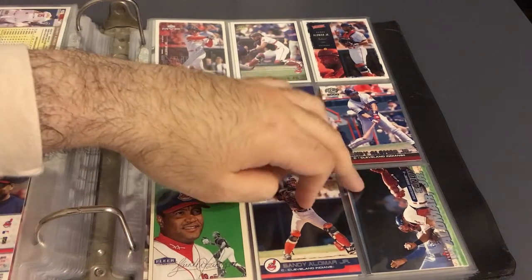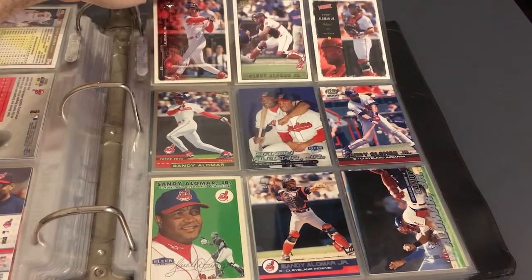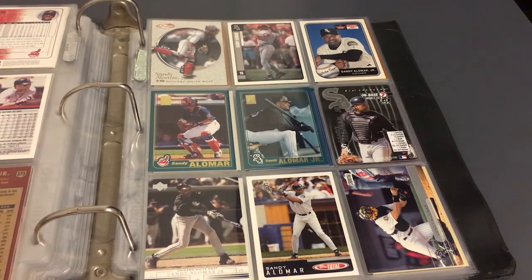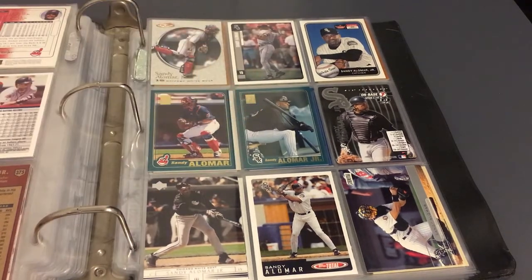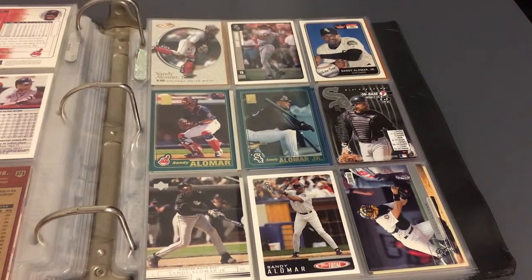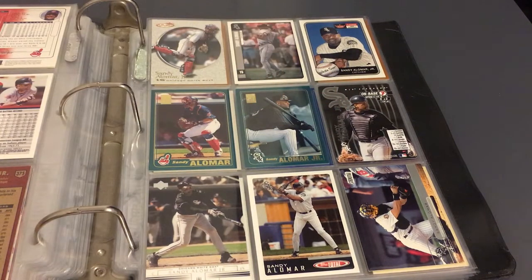So you have some stuff from 2001. Pictured with Cleveland, but in 2001 he actually moved on to the White Sox. So you're going to start to see some of that White Sox stuff here. Again, here you got the regular Topps and the Topps Traded with the White Sox. Fleer Platinum, one of the many Fleer products during those days. I think that's yet another one that I got from Carter's Kids.